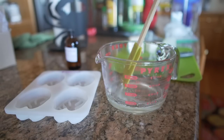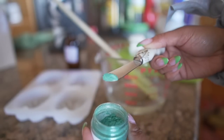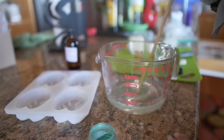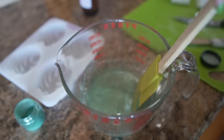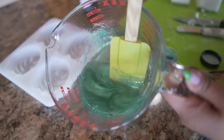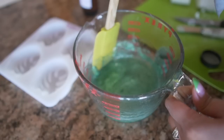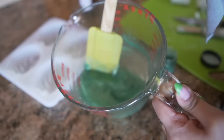Next thing I'm gonna do is to add my fragrance oil and the mica. Use this much to start. Just mix thoroughly. It's turning into this nice color. I just added a little bit more to make it a little bit more opaque. And I've already added the fragrance oil to this. If you see it start to solidify on you, you can give it another quick zap.